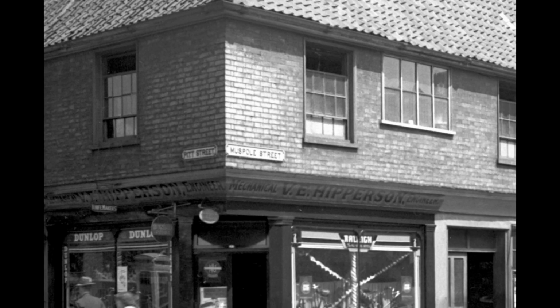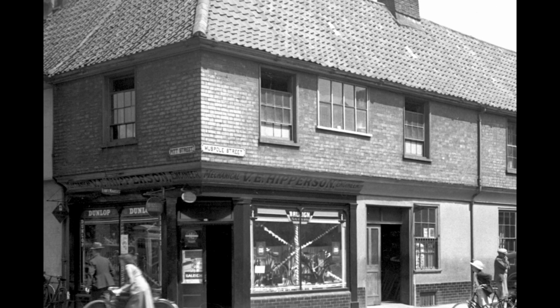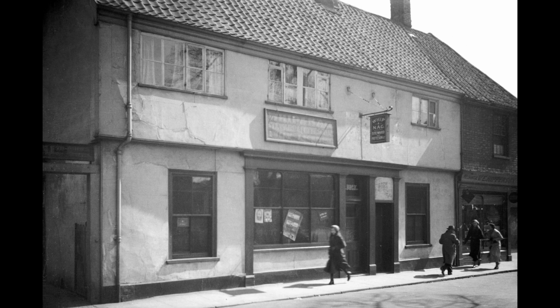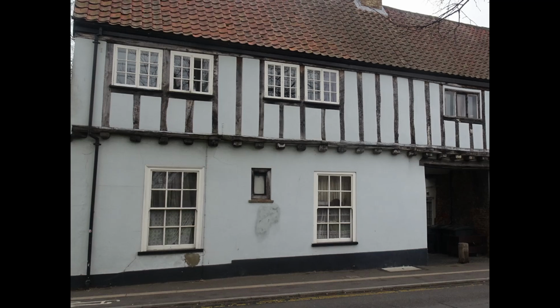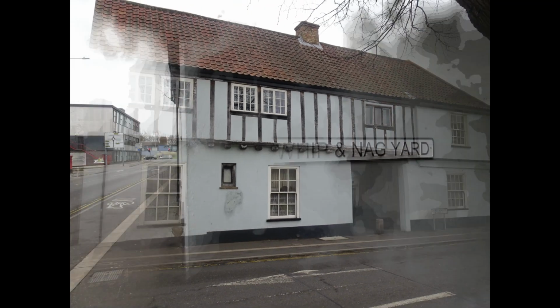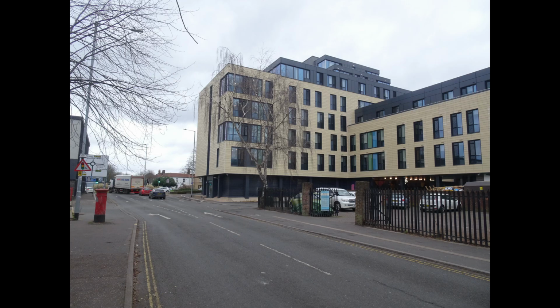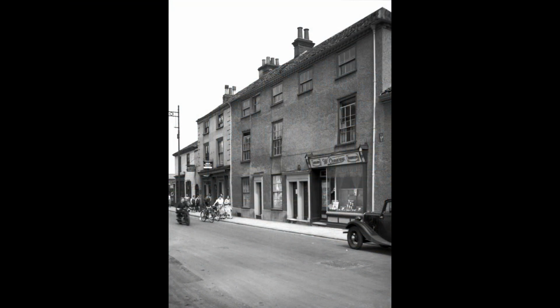This 1937 photo illustrates that this part of Duke Street was originally part of Pitt Street. This is the Whip and Nag from the opposite direction in 1936, together with the 2024 equivalent. The pub's name is retained in the Whip and Nag Yard. Finally, for this side of Duke Street, we look towards the roundabout in 2024 at what would have been numbers 17 to 23 Pitt Street when this photo was taken in 1938.